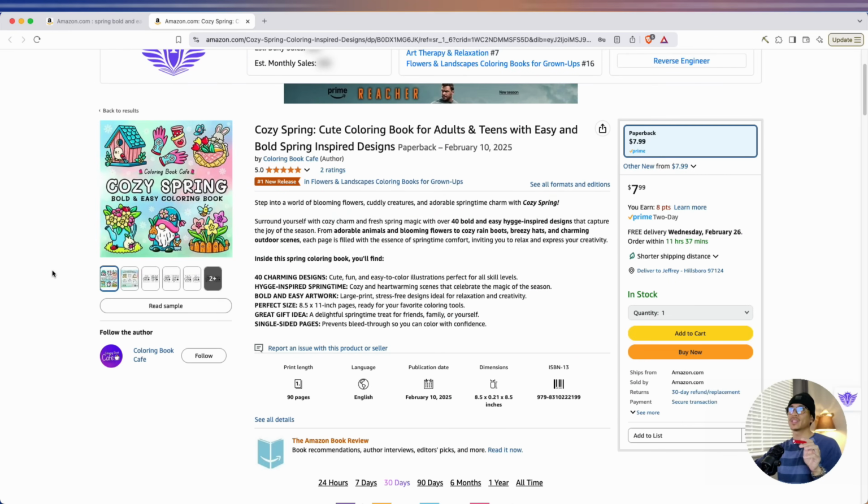Now, if we check out this book, this is the Cozy Spring Cute Coloring Book for adults and teens with easy and bold spring inspired designs. We see it has the #1 new release badge, which means that since it was released, it's been selling like hotcakes. And this book has 40 designs, so about 90 pages. This one says right here 8.5 by 11, but it's obviously not because on Amazon it says 8.5 by 8.5 inches.